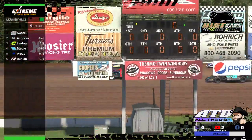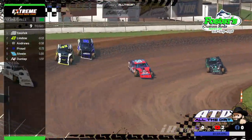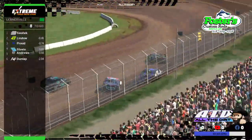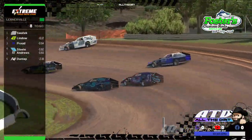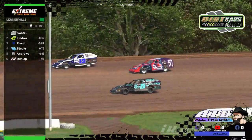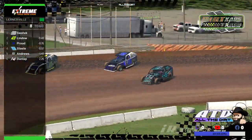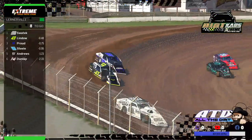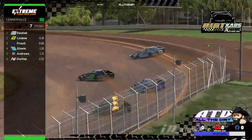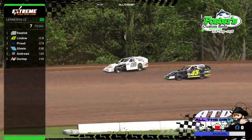Andrews goes from high to low, gets a good run on the 43 down the back straightaway. Lindau's going to have that preferred line coming out of turn number four. Michael Steele trying to make something happen down low. We're going to be three wide as Steele sends it into turns one and two. Steele, power move down the back straightaway. Lindau and Swadek battling side by side for the lead up front.